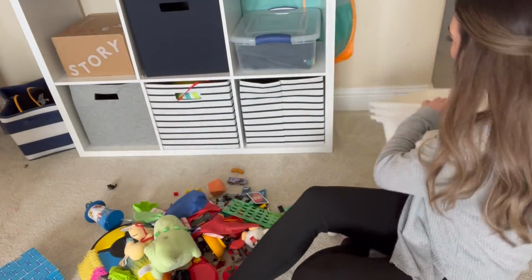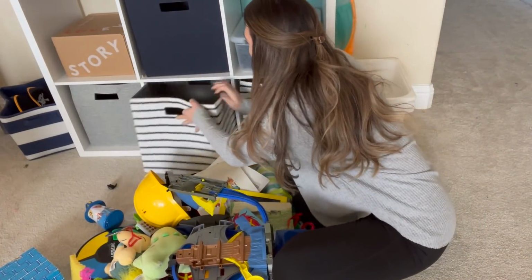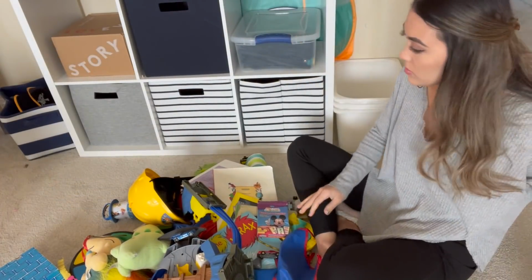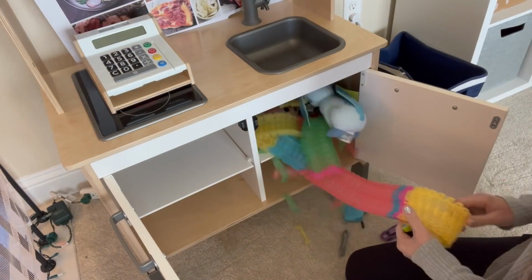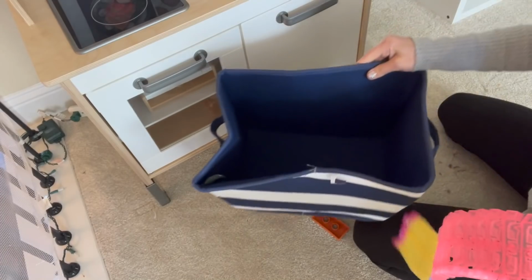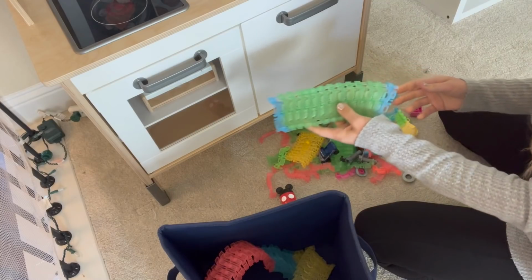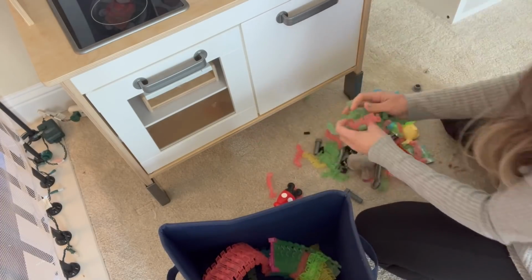Now for the second toy bin area, I'm doing the same process, dumping everything out from the bins onto the floor so that I can see what I'm working with and sort everything into the trash, donate, and keep piles. Then I'm going to clear out this kitchenette as well because it looks like a ton was just shoved in here. For now, I'm going to put all of the Magna-Tiles in here because my kids do really love playing with these. They just don't go in the kitchenette.